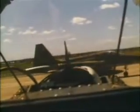Over 20 countries employed them. They were the Northrop F-5 Freedom Fighters.